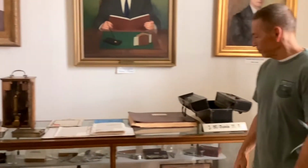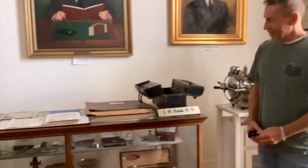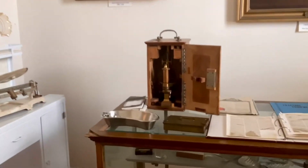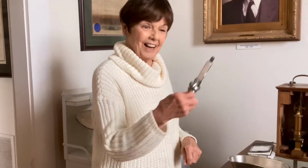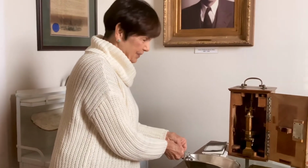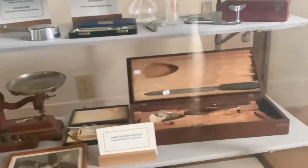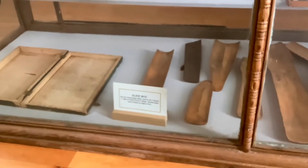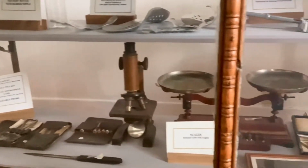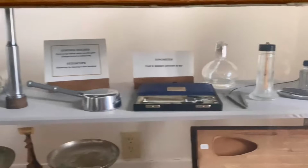So in this case, we have some implements that are of interest to you. This is another doctor's bag here. Another microscope. There you go, for your injection. How would you like that? I don't think so. An old needle. And in the case you have some old amputating tools, amputation knives. And these are wooden splints. And scales for the pharmacy. And then there's the old sterilizer, where you had to sterilize all the instruments.